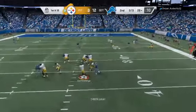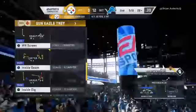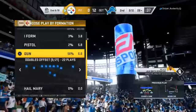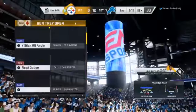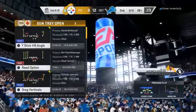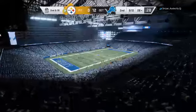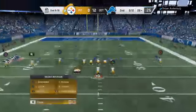After the interception, here's Roethlisberger. And that's going to be incomplete. 12 seconds left. So now they'll come up on second and 10, once again from the 28.